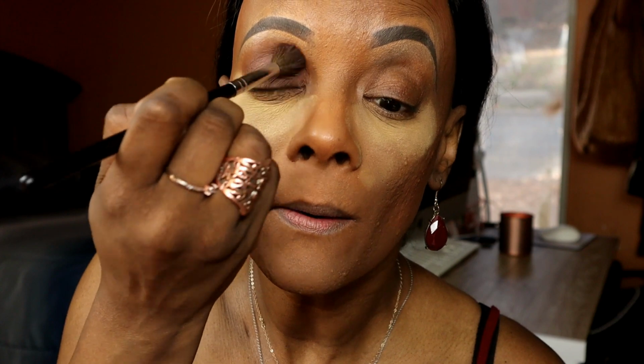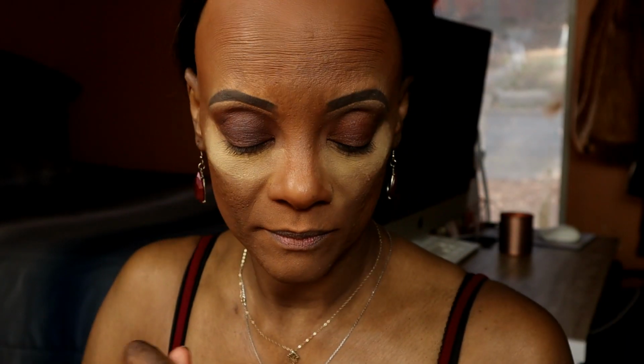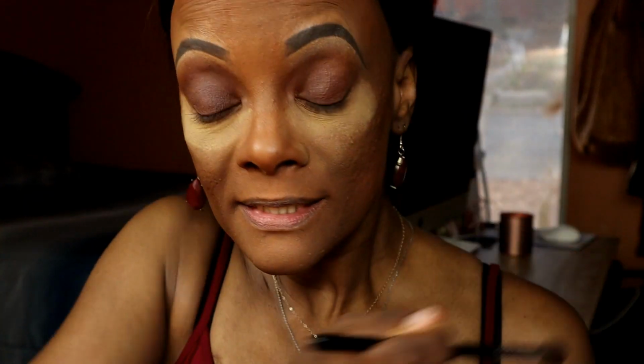Alright, so we're gonna start here with the transition color. We're gonna put that underneath on the entire lid. Let me switch it up just a little bit so you can see that color a little bit more. A little bit of fallout, but it might be from the way that I'm trying to put it on. I'm gonna follow the instructions on the actual palette to see what we come up with.